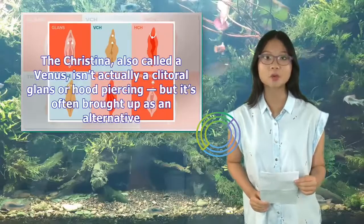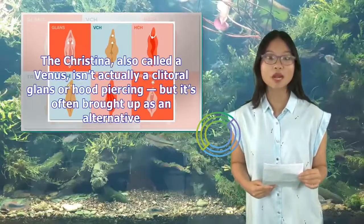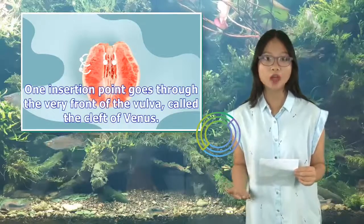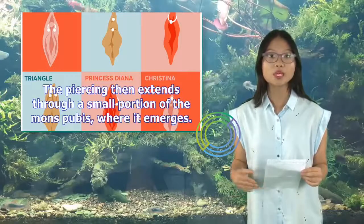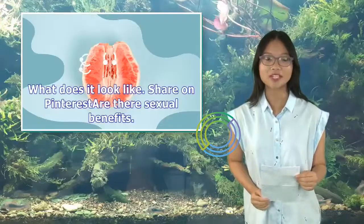Christina. The Christina, also called a Venus, isn't actually a clitoral glans or hood piercing, but it's often brought up as an alternative. One insertion point goes through the very front of the vulva, called the cleft of Venus. The piercing then extends through a small portion of the mons pubis, where it emerges. What does it look like?